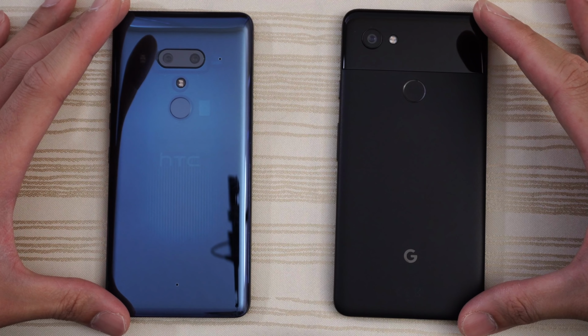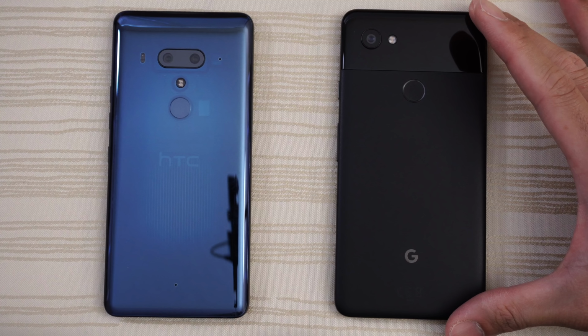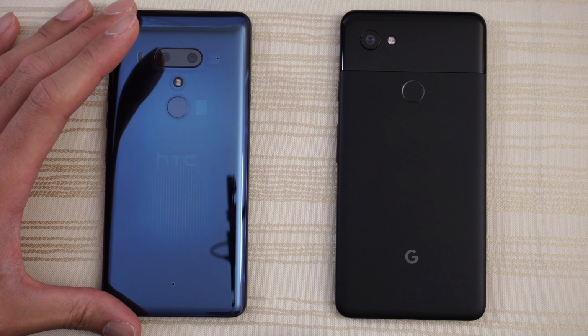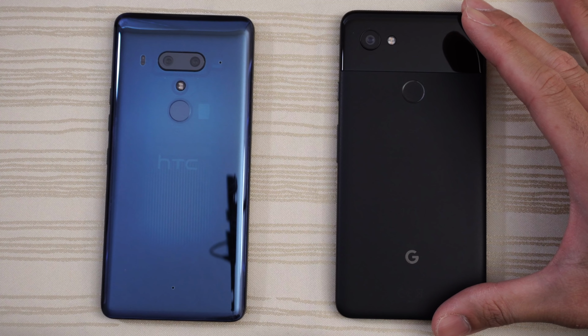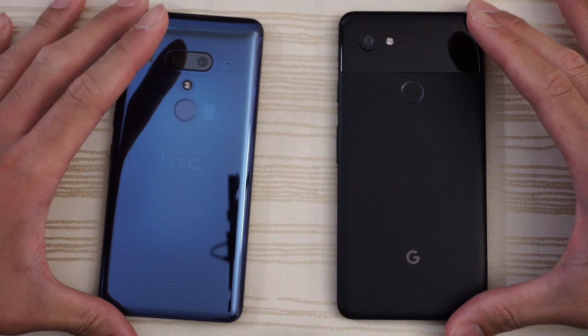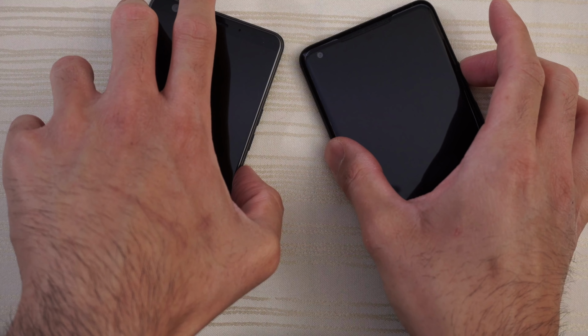This will be a speed test between the HTC U12 Plus versus the Google Pixel 2 XL. Now the U12 Plus, this one's running the Snapdragon 845 and 6 gigs of RAM. Pixel 2 XL is running the 835 from last year, only 4 gigs of RAM. However, this phone is running stock Android Oreo. So I'm gonna go ahead and turn on both at the same time, see which one has the faster boot up. Let's go.